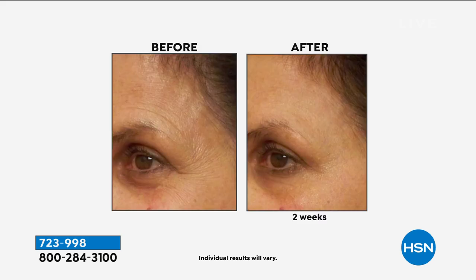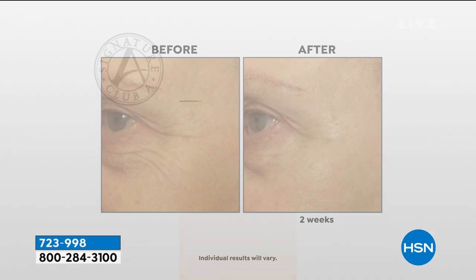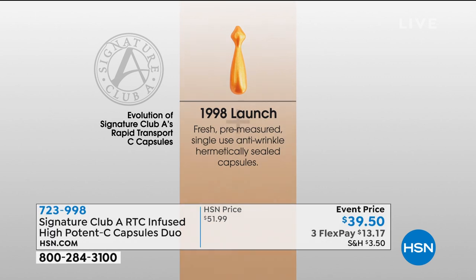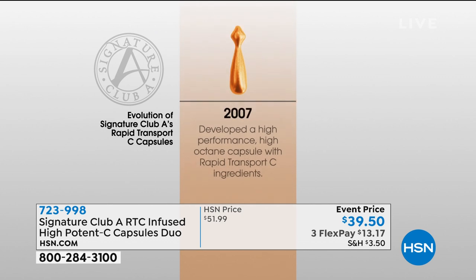When we originally launched these, we had a 5% capsule. Now we doubled it to 10%. And then we put in a microsponge delivery system. In 2006, we added biopeptides. In 2007, rapid transport, to make everything go deeper and work faster. And in 2015, we brought in Inhibiline, a line inhibitor to freeze the look of wrinkles on your face. So you can see what we've added to these capsules every couple of years.